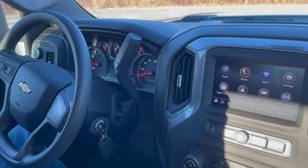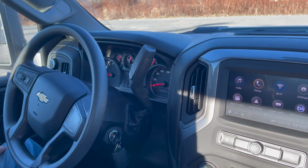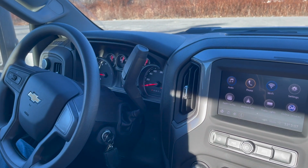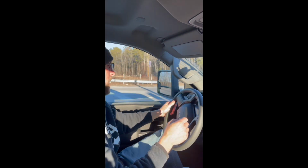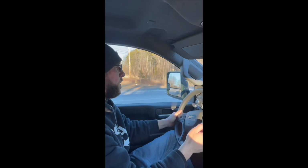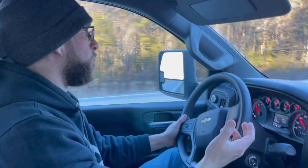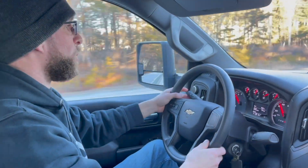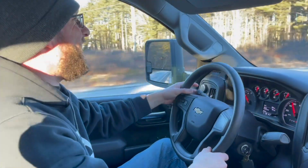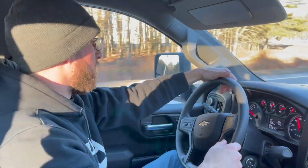All right, I suppose we should take her down the road to see how it drives. So with this big truck here, the steering flexibility and smooth handling is actually quite significant, it's pretty smooth for a big truck, surprisingly. A lot of big words here I'm using. But for a big truck, it's definitely nice to have.